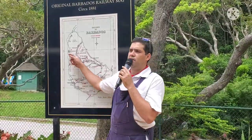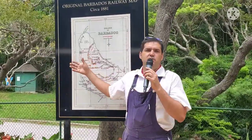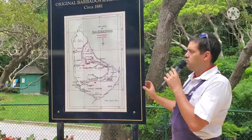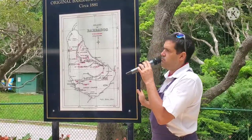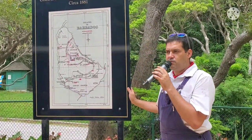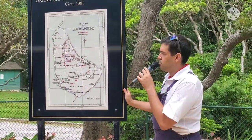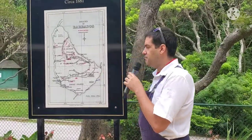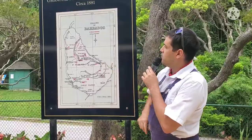The West Coast, on the other hand, you may be wondering, well, what about the West Coast? Today we call it our Platinum Coast. Not so 160 years ago, the West Coast was condemned as a disease-infested swamp. Not the type of place you'd want to spend your holiday. You could catch malaria, yellow fever, and it could very well be the last holiday you ever take. So if you were smart, you came to the East Coast.